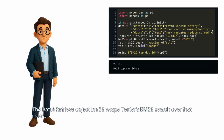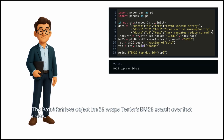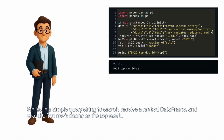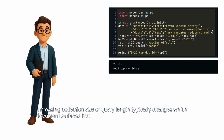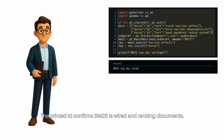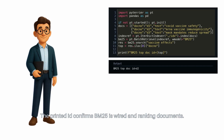The BatchRetrieve object, BM25, wraps Terrier's BM25 search over that index. We issue a simple query string to search, receive a ranked data frame, and take the first row's docno as the top result. Increasing collection size or query length typically changes which document surfaces first. The printed ID confirms BM25 is wired and ranking documents.